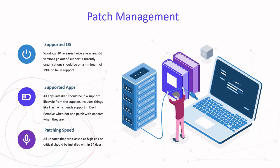Now, in terms of the definition scope of the Cyber Essentials side, again, I've mentioned around supported apps, but the supported OS. So you must be running on the supported OS, which if you're a Windows estate, which the majority of organizations are, that means Windows 10. Not only does it mean Windows 10, it also means making sure you are in the supported life cycle of Windows 10.